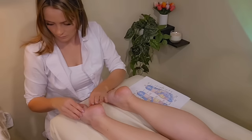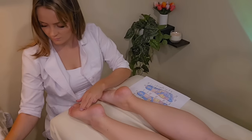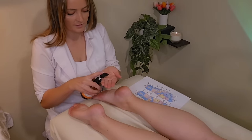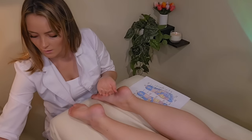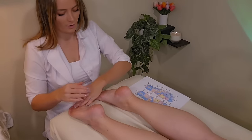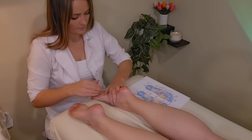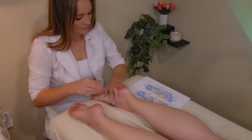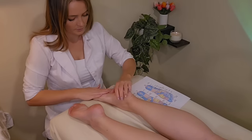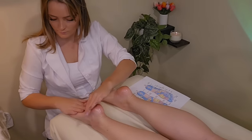I'm going to put some hot oil on the bottoms of your feet to help with the therapeutic reflexology process. And this is just going to help us as we use our different tools and methods of therapeutic pressure. And just let me know if at any point you feel uncomfortable or if you're in any pain. Okay? Okay.